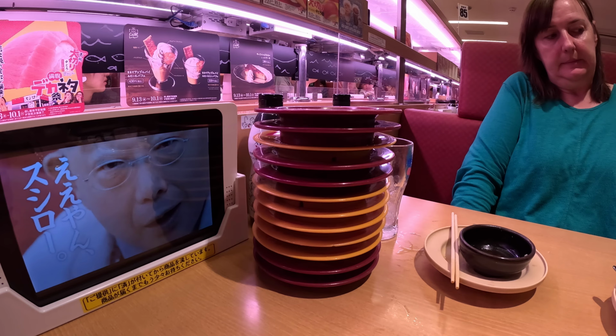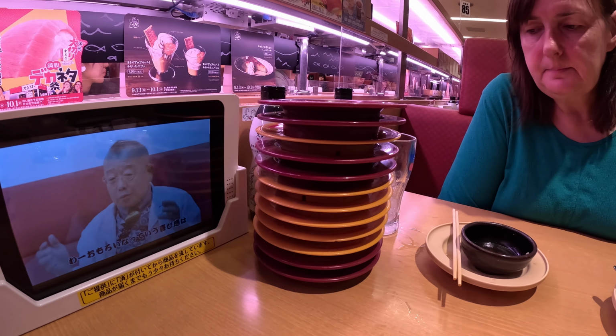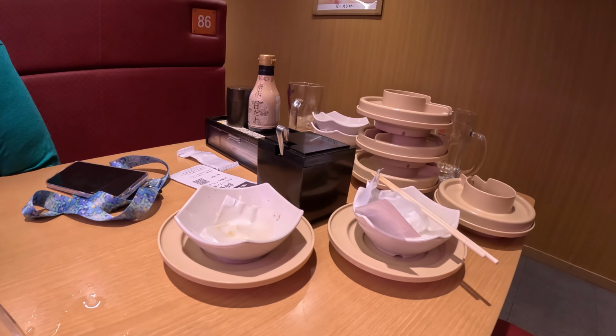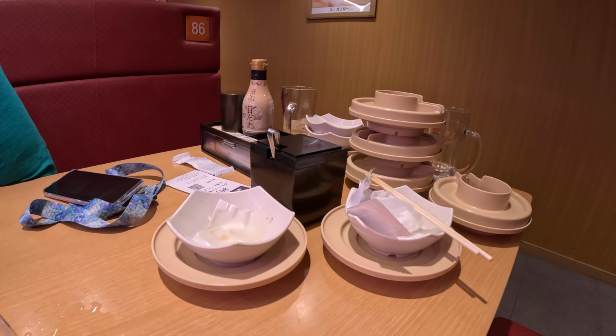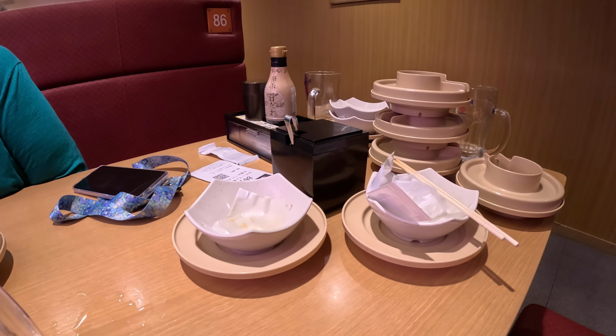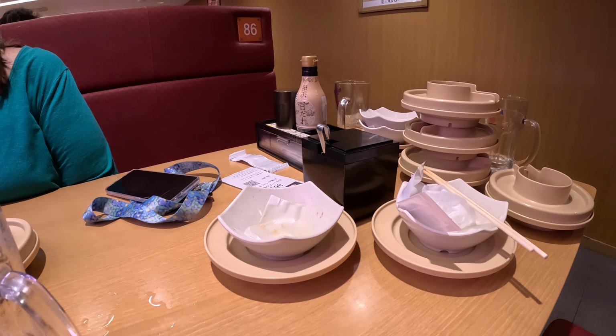So we finished. There's a fair few plates stacked up there, Joe. There is. And there's even more plates stacked up over there. Every plate has a small amount on it, though. Yeah, small amount, but they do add up. Another superb meal in Osaka. I guess we were hungry. We were. We might make our way back to our hotel now.